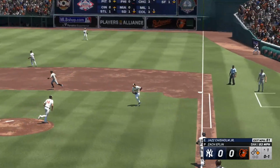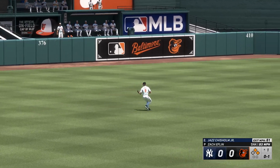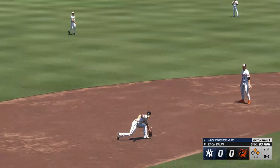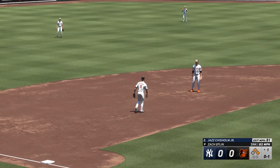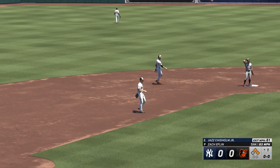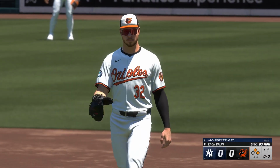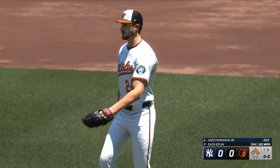Hit on the ground, might be 2. To second, pulls him off the bag. Batting third, right fielder, Aaron Judge.